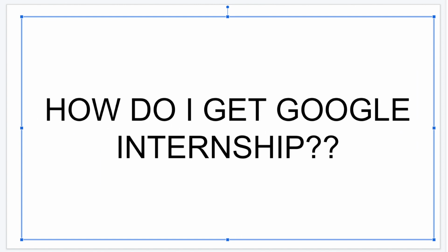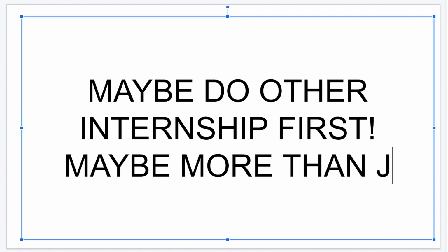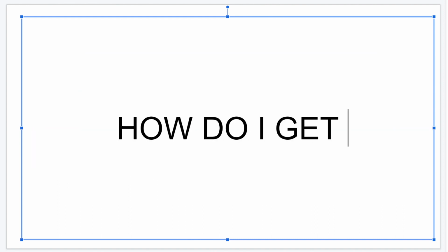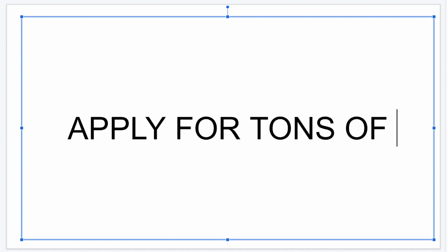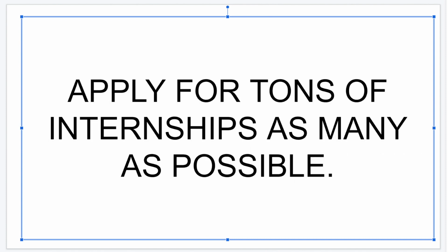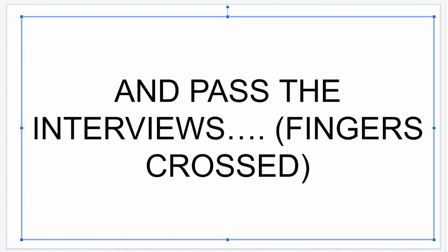Then how do you get the Google internship? You probably have to apply to the Google internship, and you probably have to nail that internship interview. Then how do you nail that internship interview, and how do you get a Google interview? You might want to have other internships. And how do you get other internships? You have to apply to tons of internships. So that is why knowing strategies is extremely important for your career.